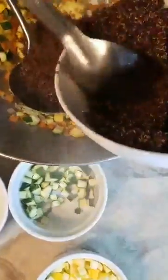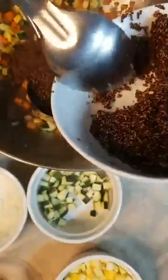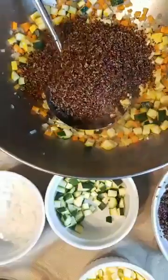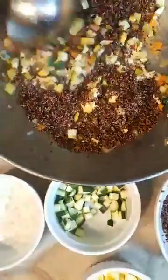Add my quinoa to this. Quinoa was already cooked. This is cooked quinoa. And we cook it, what, 2 parts water, 1 part quinoa. At this point, all we're doing is heating up the quinoa.